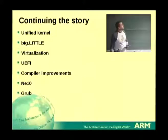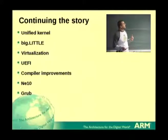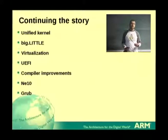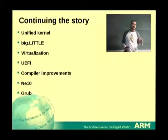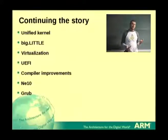But we'll also be continuing the story of the new ARMv7. We'll be aiming for continued unified kernel, so single zImage across multiple platforms. big.LITTLE will still be going forward, so you can have an A53 cluster with an A57. There are certainly use cases for mobile, but also potentially going forward in server and other devices. Virtualization will be supported with KVM and hopefully Xen.